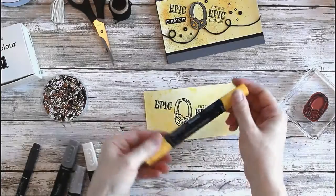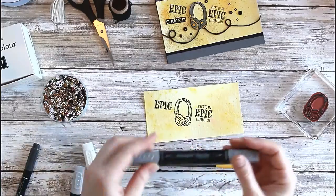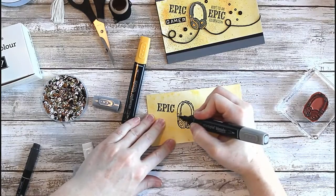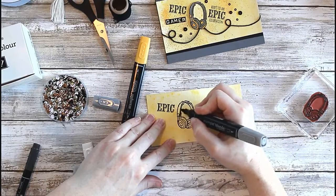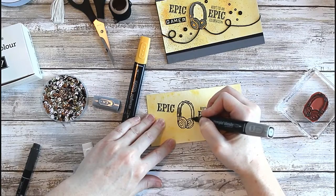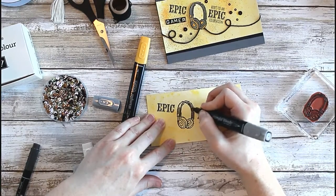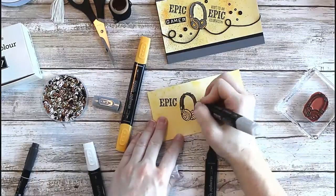Now we're going to color in that headset using our stamping blends. I'm using the Daffodil Delight as well as a Smoky Slate. I'm not doing a lot of shading with my coloring today, but regardless, I've still opted to use my stamping blends for my coloring needs. Why is that? Well, because they blend beautifully. They're an alcohol-based marker, meaning they will blend nicely and you will not see any lines when you're coloring with your markers.